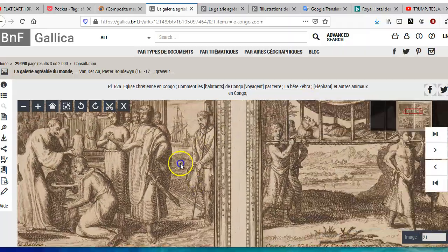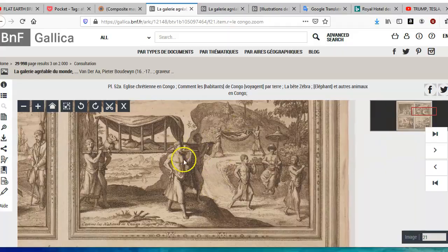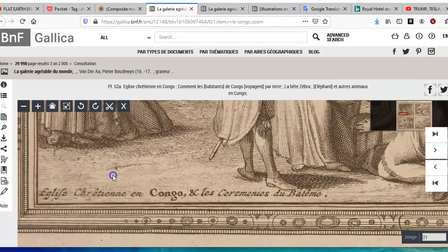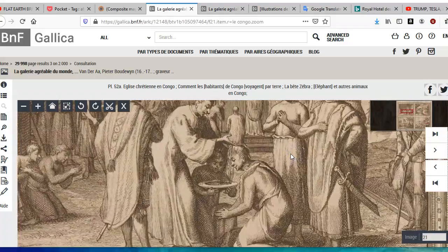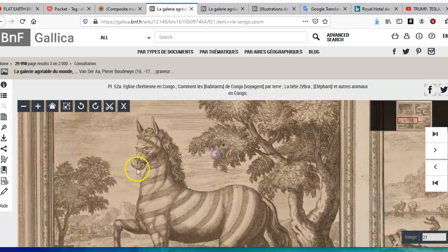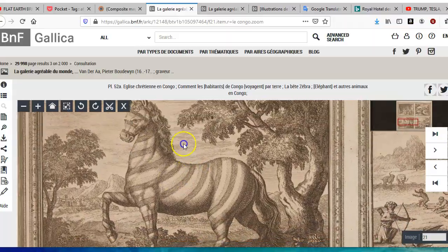This guy's got a big pole. Here we go, a few more people being carried around. Yeah, Christians in the Congo and ceremonies of baptism. So there you go, they're baptizing people. Here's a zebra. I find its head a bit interesting, but there you go. A zebra, that would have been a bit of an oddity.